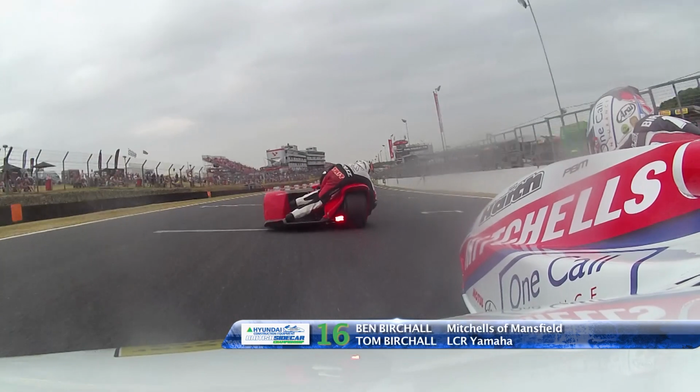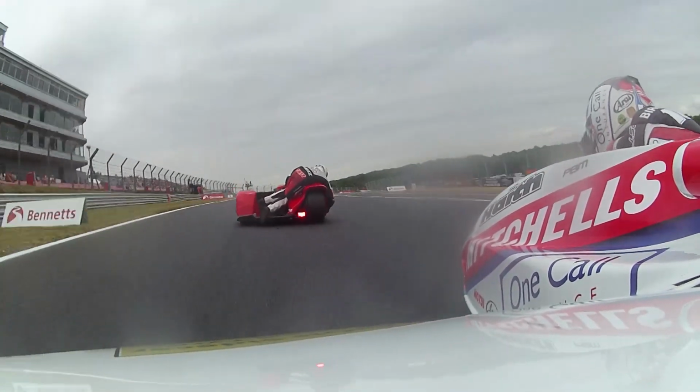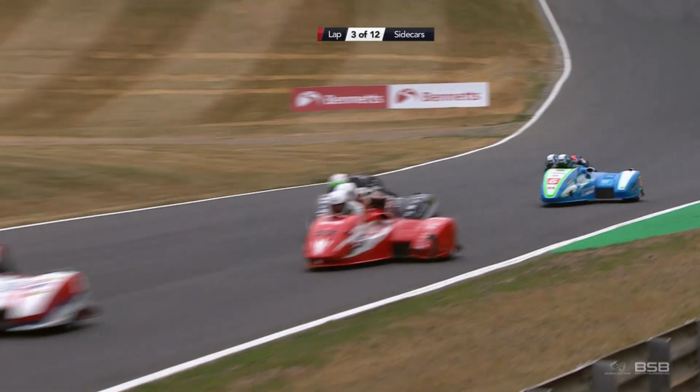Jack Tritton, the back end of Jack Tritton ahead of the Birchalls. This is a big engine. You can see it's a big engine. Away it goes. But look at Ben and Tom. Through on the inside. Was that a kiss? Doesn't matter. Through they go. Up to third place. Third place for Ben and Tom Birchall then.